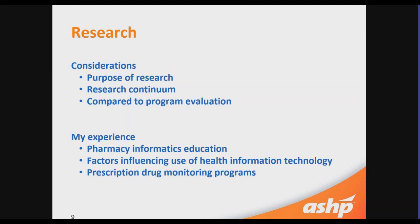a particular program. So my research experiences really have focused on pharmacy informatics education. And by that, I mean trying to identify what has been and what should be taught in schools of pharmacy to prepare graduates to interact and utilize informatics tools when they graduate. And then another field that I find fascinating is trying to identify what actual factors might influence someone's use of technology. And that person can be a clinician or it can even be a patient. So what are the factors that influence use of technology?